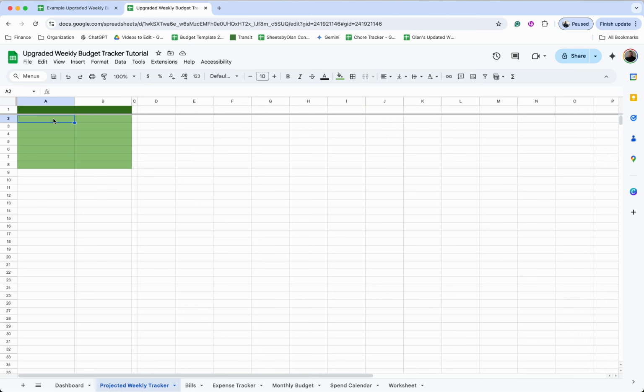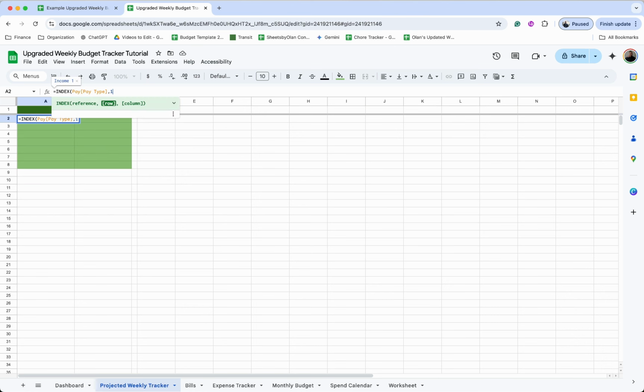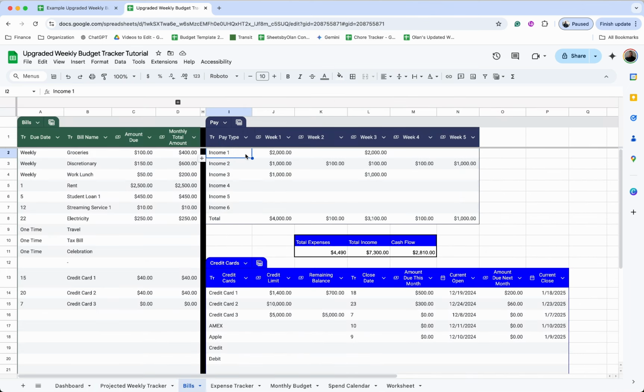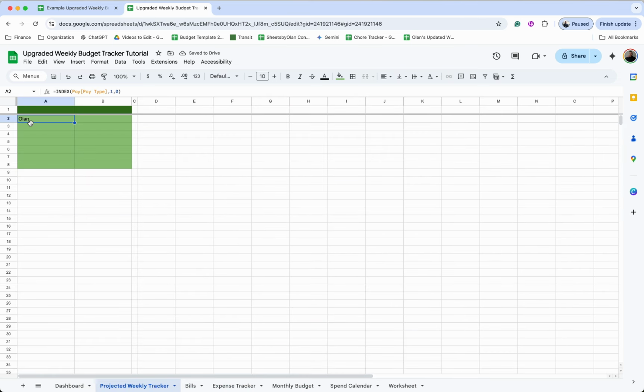I don't want this to be a one-time thing. I want this to be a dynamic thing, so that way if something changes later on in your bill pay, it will automatically update without you having to actually update it manually. So I'm going to type in index, open parentheses, pay type, comma 1, comma 0. So you can see here it automatically flows through income 1. Now if I were to change this name to, say, Olin, if I go to project tracker, you'll see that it automatically updates. So that's why we're doing it this way, to make it super easy for you to not have to adjust things later on.